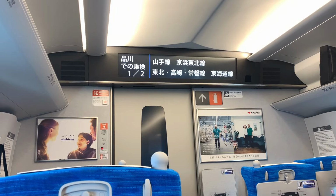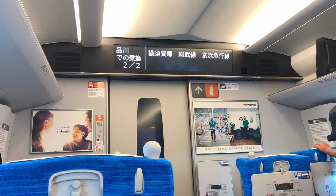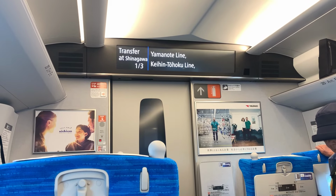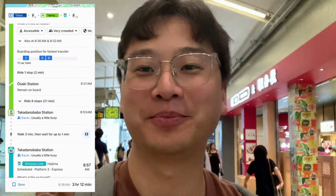I call this the heavenly jingle. Usually it indicates you've arrived at an exciting destination, but today we've got another 2 hours to go. Just got off the Shinkansen at Shinagawa station, and right now I've got to take the JR line towards Takadanobaba. What an interesting name.